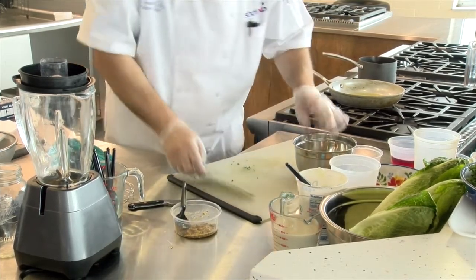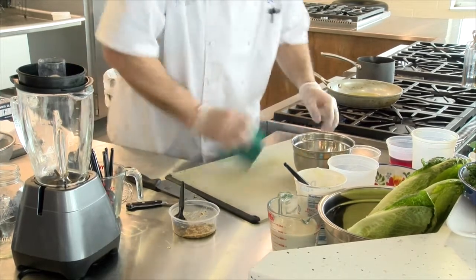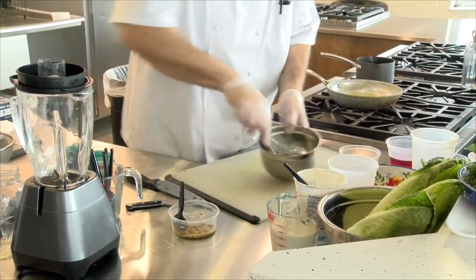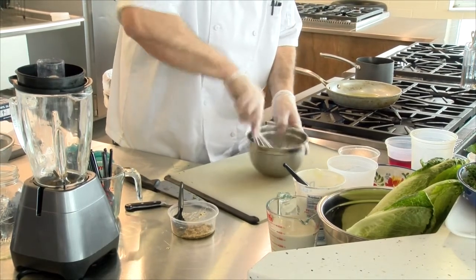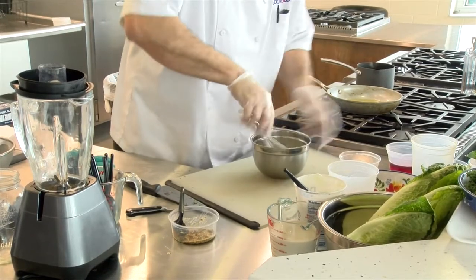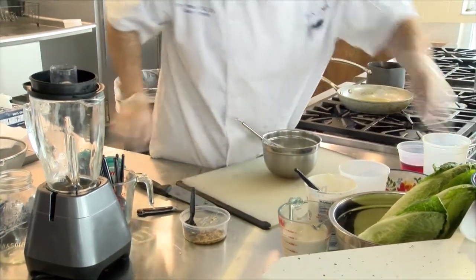Real simple. So what I have in there right now is the vinegar, salt, pepper, garlic, mustard, and my low-fat yogurt. Now I'm going to whisk this together a little bit. Okay. Right now it's going to be very acidic. This is the part where we add our oil.